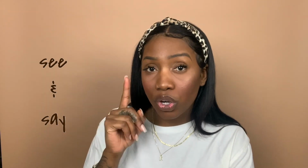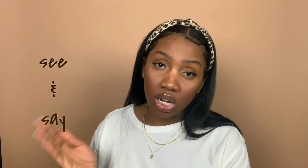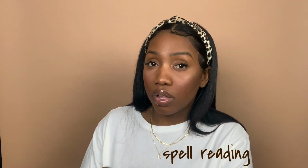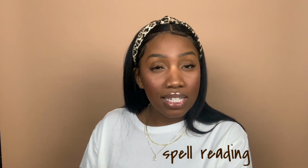Now we're going to move into the different ways you can teach sight words. You can teach sight words by see and say. So they see the word and then say it. Pretty simple and self-explanatory. You can do spell reading. That's where the child spells the word, reads it, and then spells it again. This is my favorite way to teach sight words.